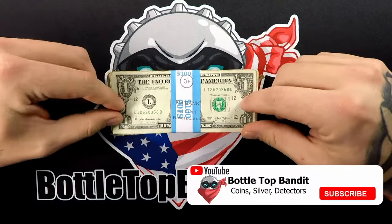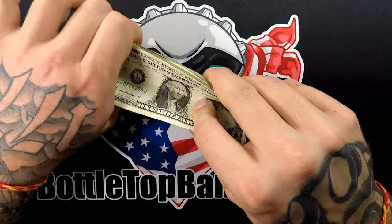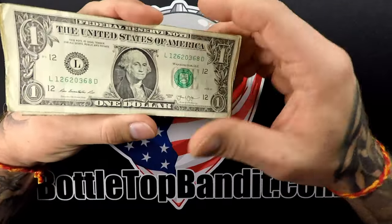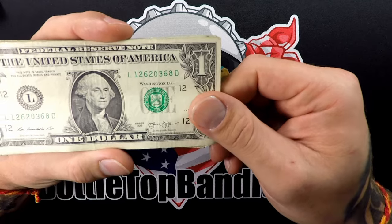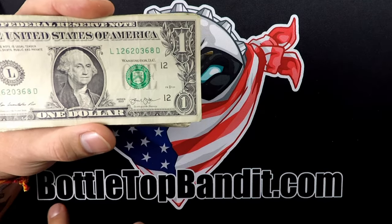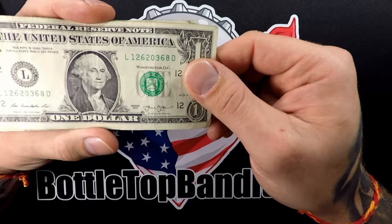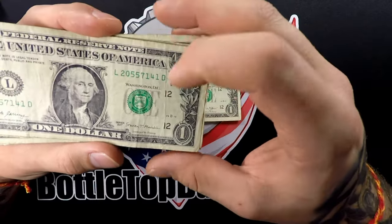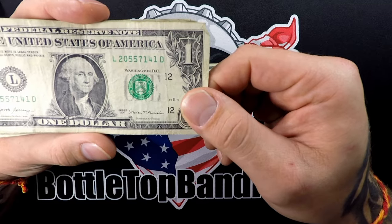We got a stack of ones, 101s. We're going to be looking for star notes, dates, repeaters, bookends, bar notes, web notes, all sorts of goodies. If you want to know what to look for, you can go to bottletopbandit.com. We have a whole list, and we do have some average eBay prices on there too, to get you an idea of what it's worth.